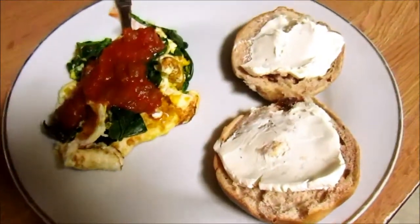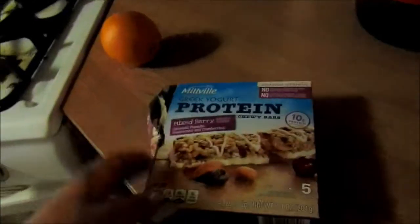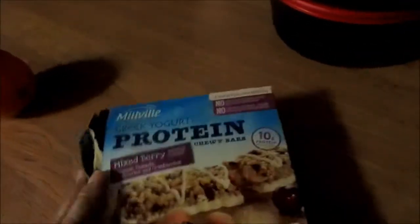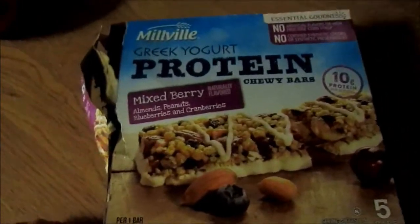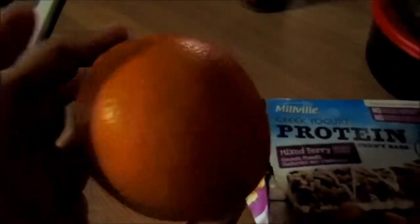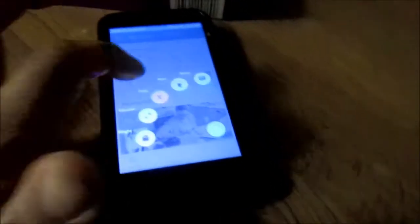So all right, it's about 2 o'clock and I'm feeling kind of low on energy. I'm not necessarily hungry, but I feel like I need some sugar or something. So I'm gonna have one of these Greek yogurt protein bars. It's the mixed berry flavor. And then I'm also gonna have an orange. These are about 70 calories. And then the bar is 190 calories. So I'm gonna add that into my Fitness Pal, and that'll be my snack. And I won't have anything else to eat until dinner time.